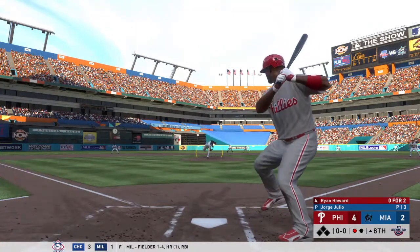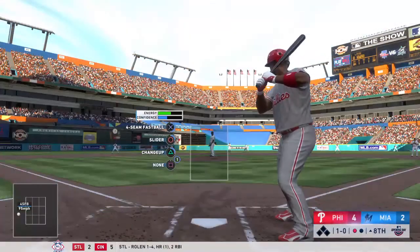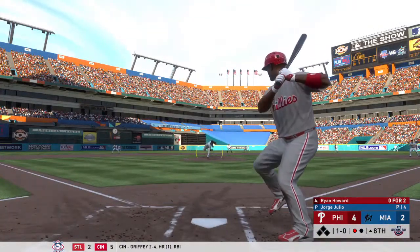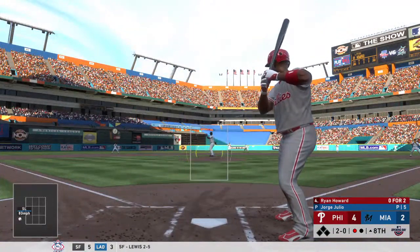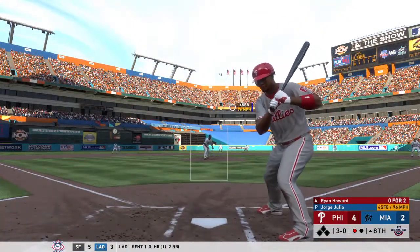First pitch of the at-bat. Oh, that's out. Marlins have some action in the bullpen now as a right-hander is up and throwing. Here's the 1-0. That's wide, 2-0. Julio, a native of the Dominican Republic. This is his 10th season at the major league level, so almost a decade, which is quite an accomplishment.